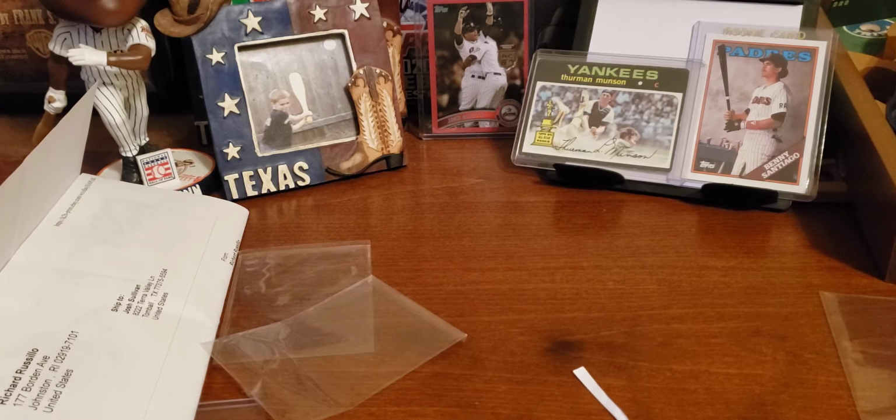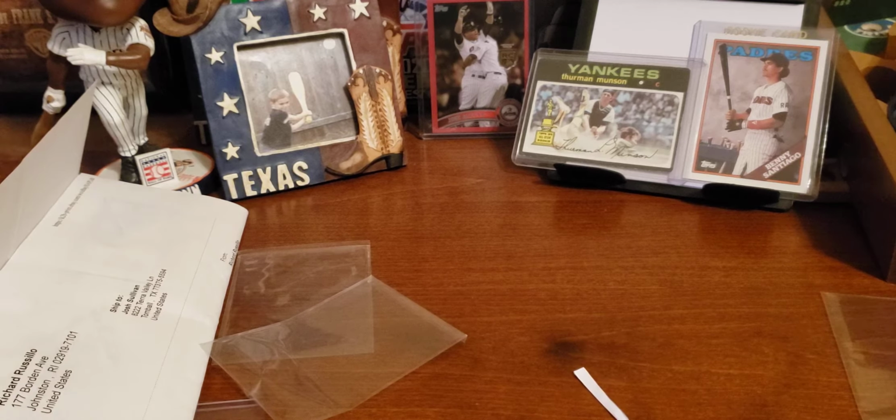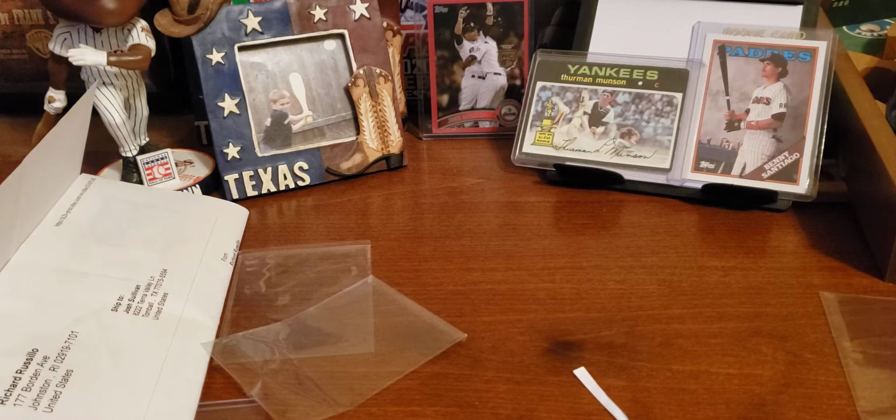But anyways, let's see what we got right here. One last little package from Rich and Deals. Oh yes, some of my older cards that I ordered. He has cards from the 70s as well, and I believe he's got cards from the 60s. So if you're looking to build some old sets, I think Rich and Deals is a good place to check out at least. All right, and here is proof of that.